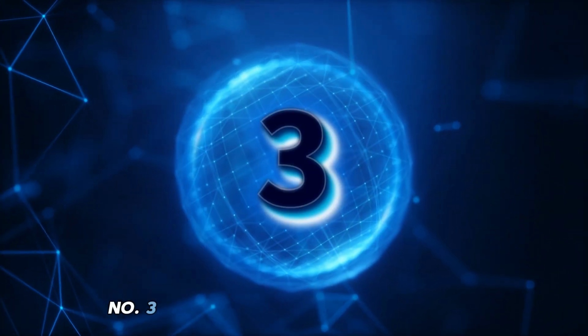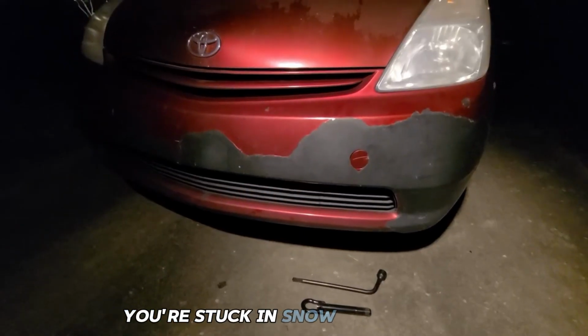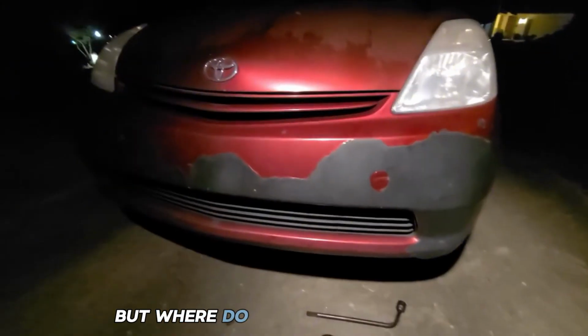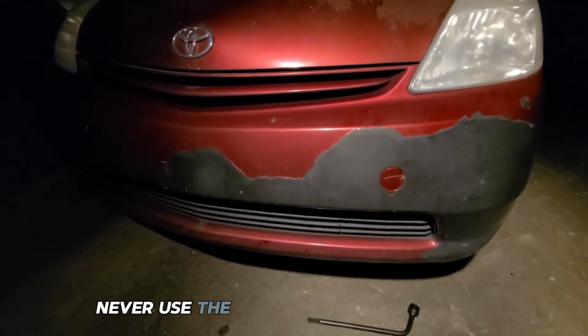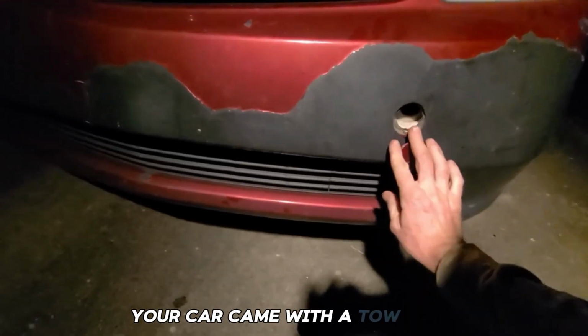Number 3, your car already has a hidden tow hook. You're stuck in snow, mud, or sand. Someone offers to pull you out. But where do you attach the strap? Never use the bumper. Here's what most drivers don't know. Your car came with a tow hook.